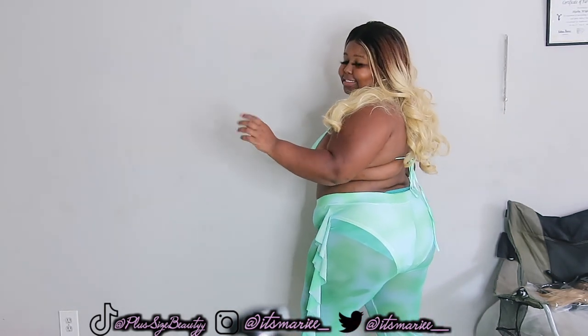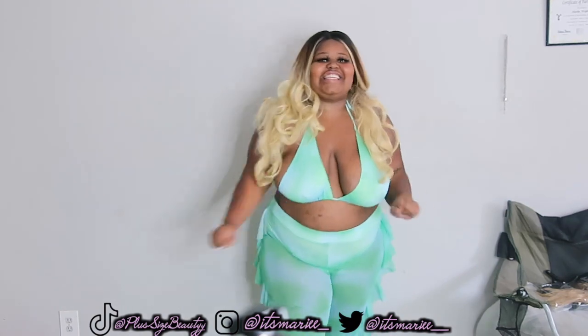Would you rock this? Plus size, cutie. Would you rock this? I think I'm cute. I wish a skinny bitch would. Cause we having a plus size summer. Period. Rolls, bellies, everything out. All right, y'all, let's get into the next look.